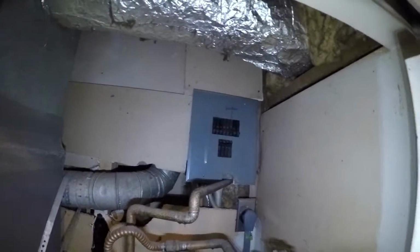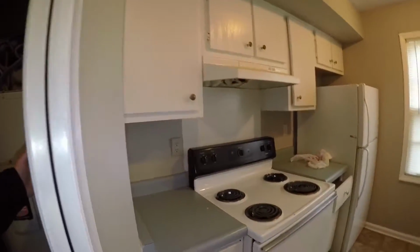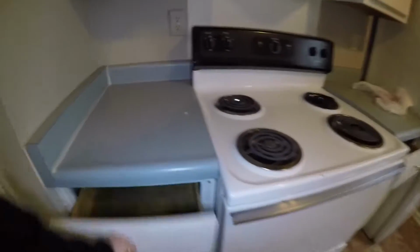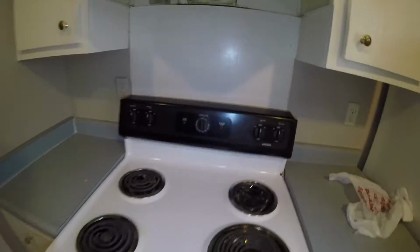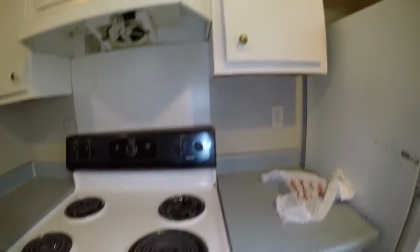And there's the circuit breaker as well. Looks like that might be the furnace. There must be a door over there for it. And close that back up. Yeah, all these drawers look fairly clean. There is the stove, the oven inside of it.